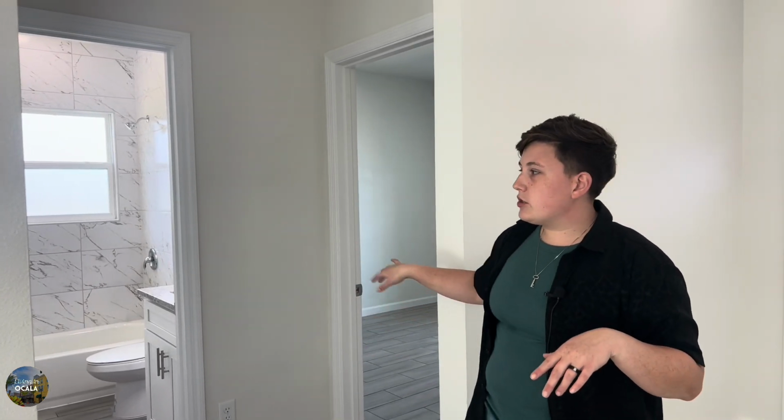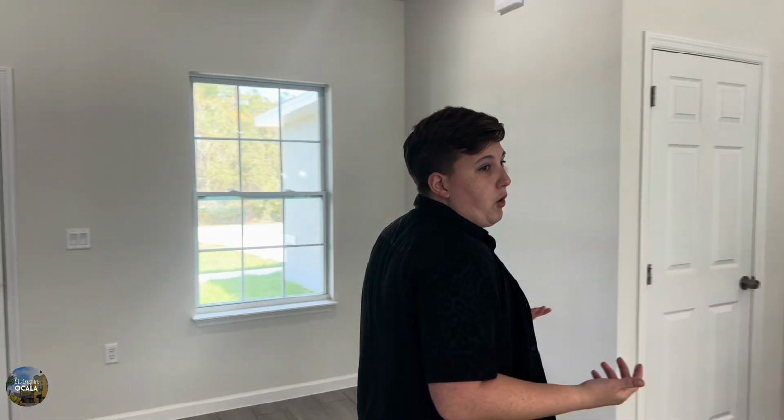All right, so this house is a 4-bedroom, 2-bath, a little over 1,700 square feet. So again, it is a split plan, so these 2 bedrooms are off from the master, which is over that way. So you have these 2, the guest bathroom, and then there's a bedroom down the hall just a bit. So that's kind of a plus. You don't have to worry about being too close to your children if that's something you don't want.